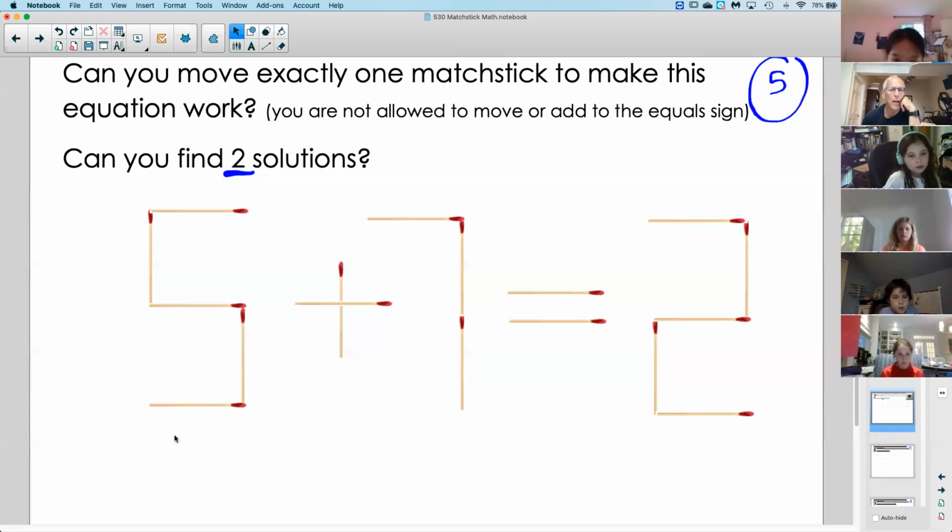Hey, Ethan, what do you think, buddy? You can move one of the... Do you do it yourself? Wait. So you can add one of the matches from the adding side. You mean the horizontal one? No, the vertical one. There you go. Onto the 5. And then it's 9 onto the 5. Yeah, right there. 9 minus. So Hannah, isn't that cool? That's exactly what you were thinking of.